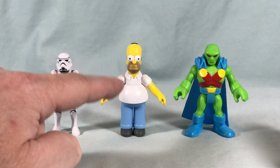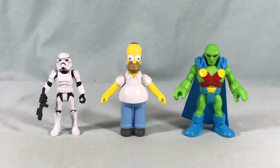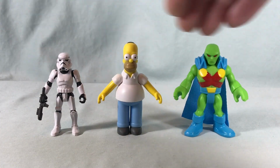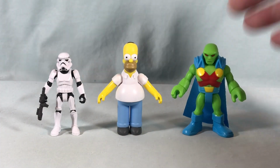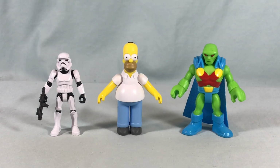Here you're getting just the figure, no accessories, which you couldn't hold anyway if you did. So, just to draw some comparisons in terms of figures that are about the same size, price comparisons, and what they can do. I definitely like the Simpsons figures, but then again, these are made by Mattel, which is a much larger company than Jakks Pacific, so there's that to consider as well.